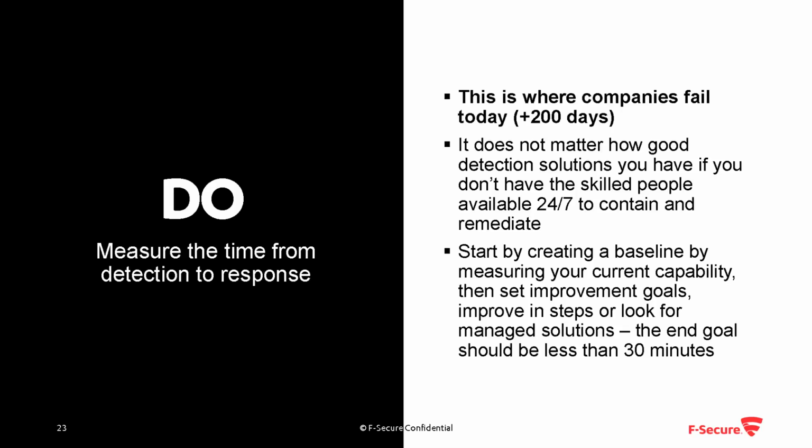And as a guiding principle, start by knowing your baseline. And this actually maps to the previous slide. So figure out where you are today when it comes to detection capabilities, and then measure your current capability. And then start setting improvement goals. Improve step by step, or you might want to look for managed solutions. And the end goal should be something which is less than 30 minutes.